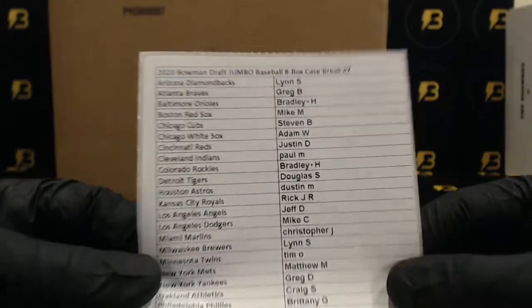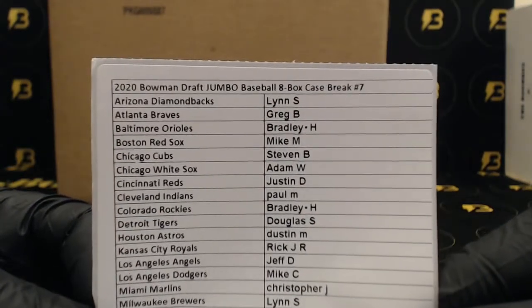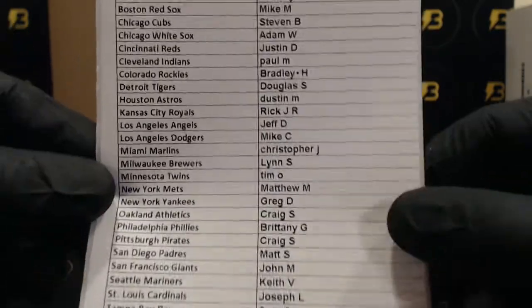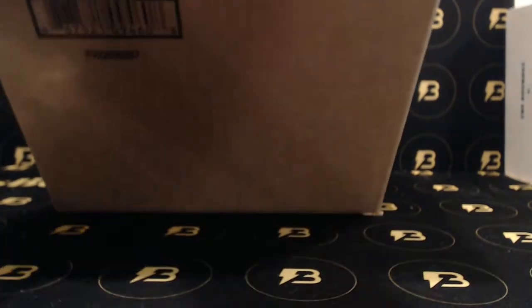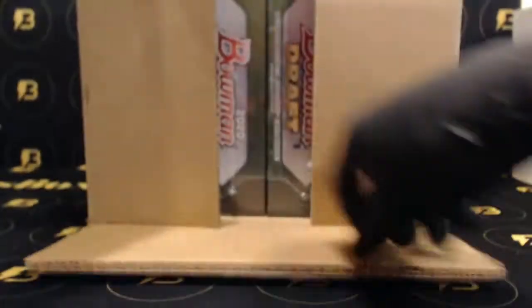All right, here we go, guys. 2020 Bowman Draft Jumbo Baseball 8 Box Full Case Break number 7. We do have Super Jumbo number 4 after this, and then we got number 8 Jumbo later tonight. All right, we're going to go pack by pack, bringing all the boxes out, opened up, and the packs laid out.